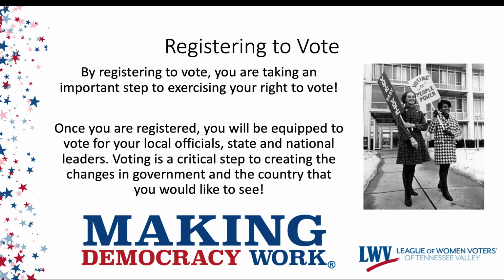That right has been hard-won for many Americans. Once the registrar confirms your registration, you'll be equipped to vote at the state, national, and local levels. Voting is a critical step to creating the changes in government and the country that you want to see. By voting, you make democracy work.